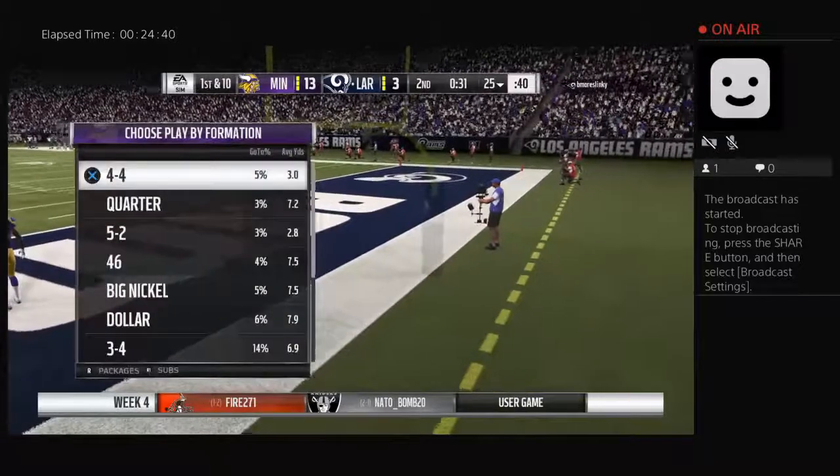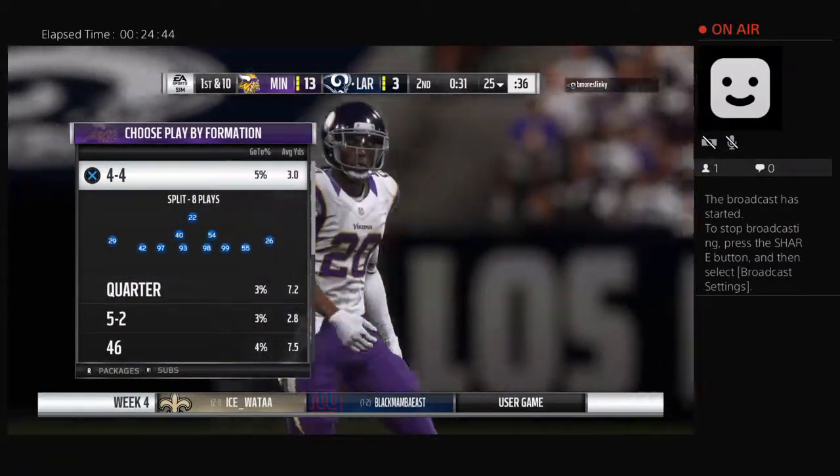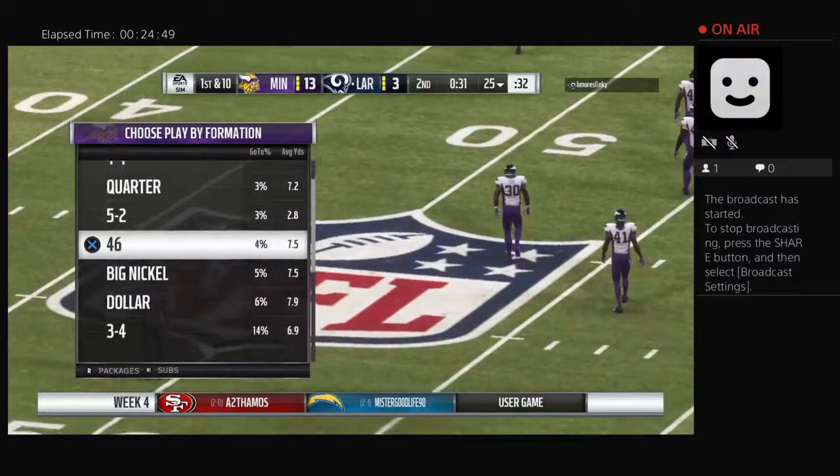And this will not be returnable. It's out of the back of the end zone for a touchback. The Rams offense now, they get set and head back onto the field. And what do you think goes on here in this situation?